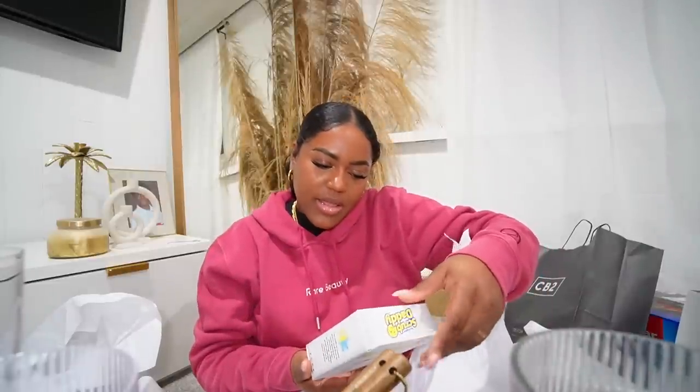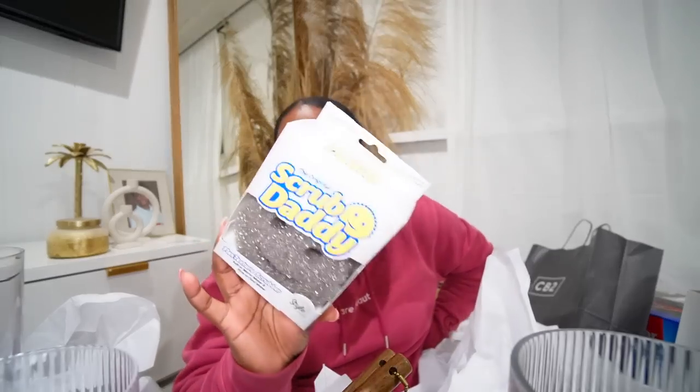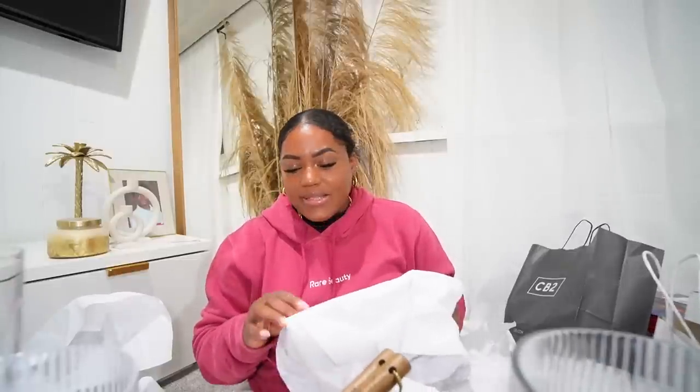I also got a little Scrub Daddy. So this color is apparently exclusive to Crate and Barrel. I usually see these in orange and yellow. I've gotten the yellow one a few times, I think. But yeah, they have this exclusive color at Crate and Barrel.